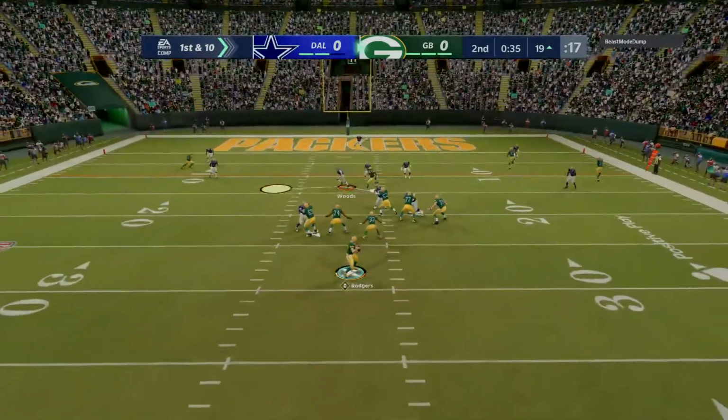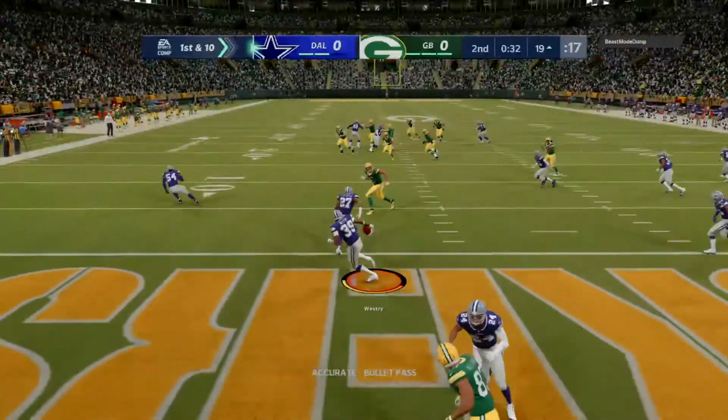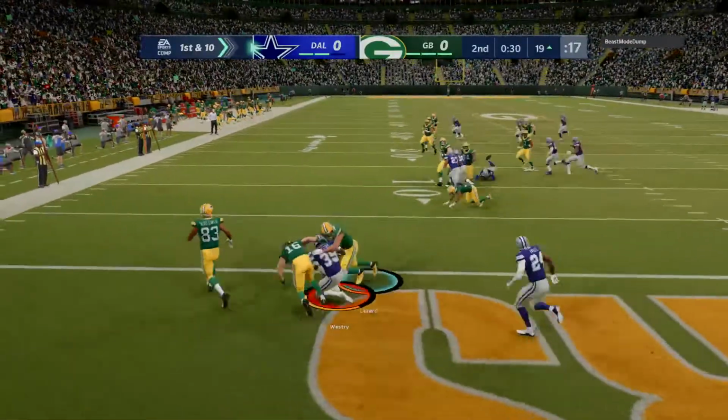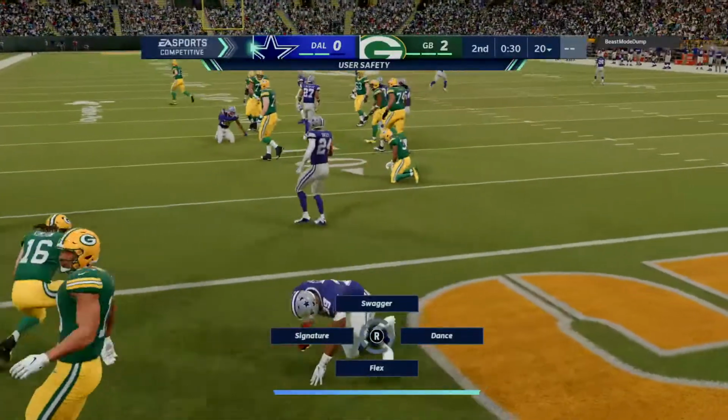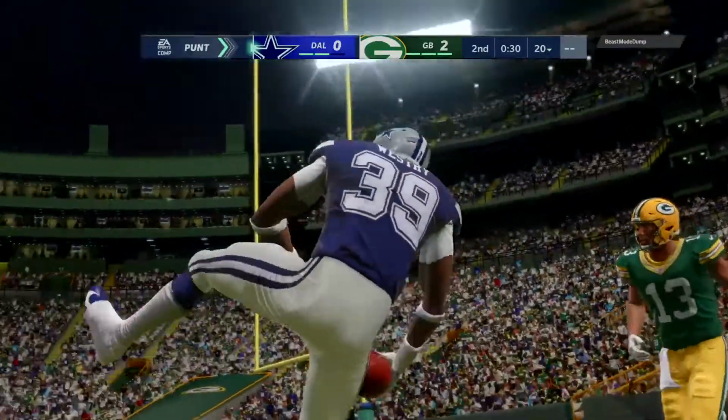Into the red zone. It's Rodgers. And, it'll be intercepted. A great read. And I do believe this is going to wind up a safety. It is. It's a safety. How about that for a wacky play?